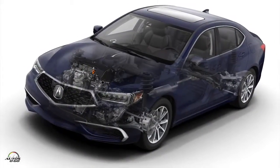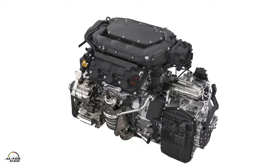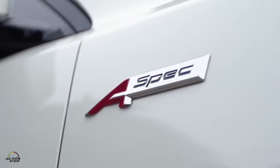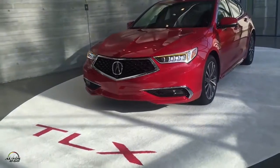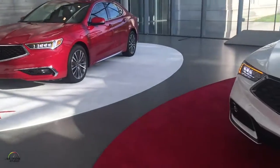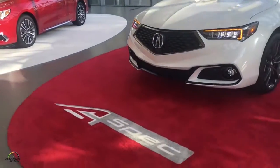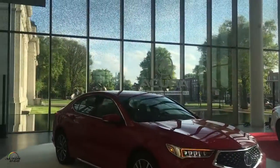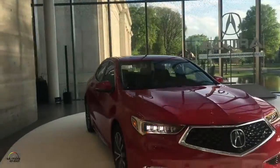So for 2018, we currently have a 2.4 liter and a 3.5 liter V6, but we've also introduced our new A-Spec trim. We'll get to that in a second, but in creating this new trim, we've really tried to create differentiation between the various trims. From the A-pillar forward, the styling is all new for 2018. That's true for all the cars. But when you get to the V6, you'll start to notice a lot of things that are new that aren't on the 2.4 liter.